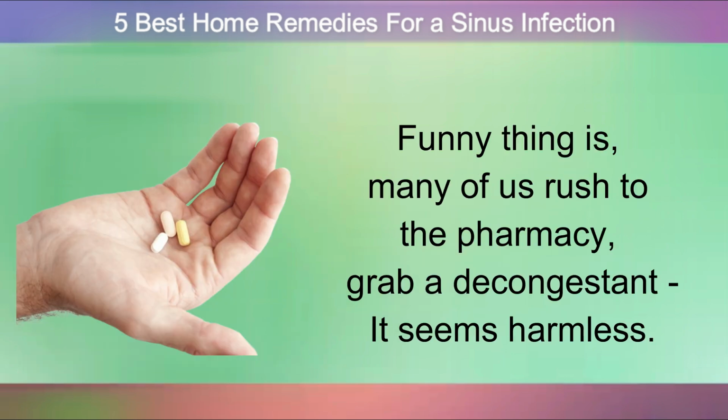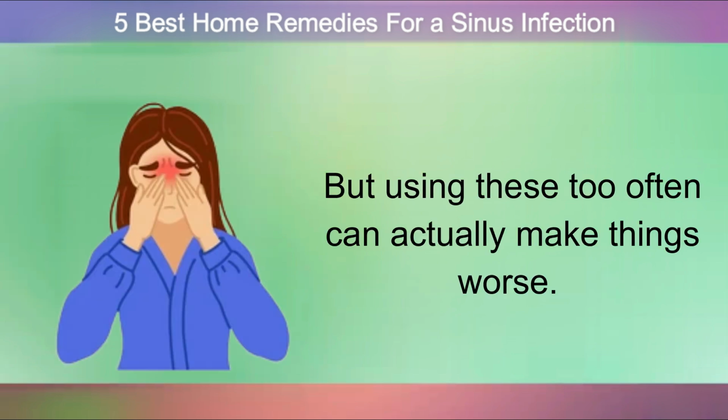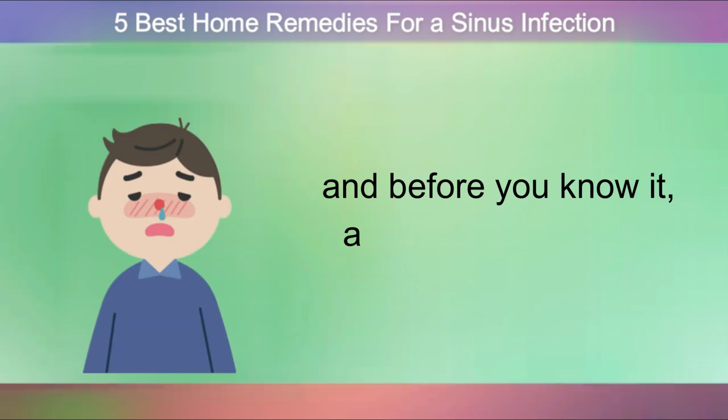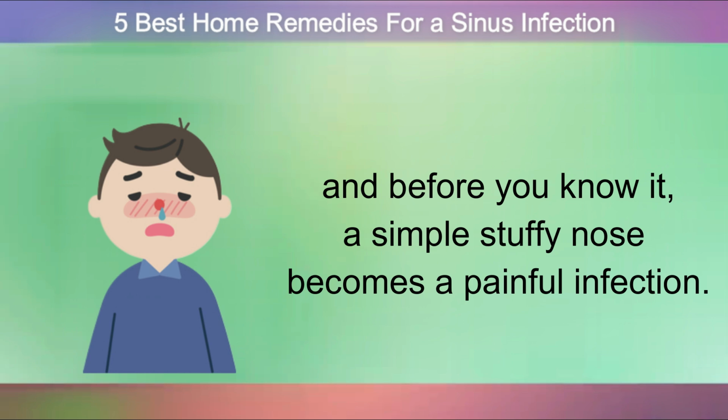Funny thing is, many of us rush to the pharmacy, grab a decongestant. It seems harmless. But using these too often can actually make things worse. They can trap mucus inside your sinuses, giving germs the perfect place to grow. And before you know it, a simple stuffy nose becomes a painful infection.